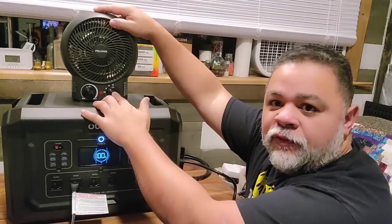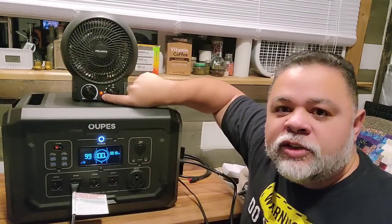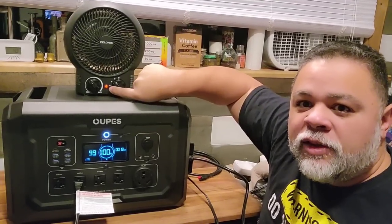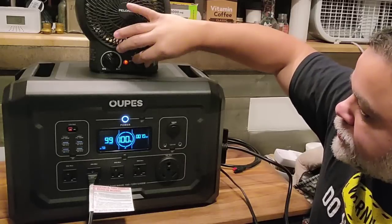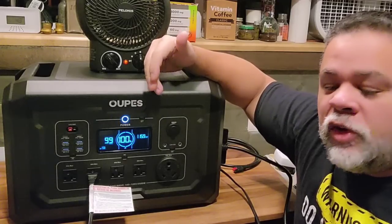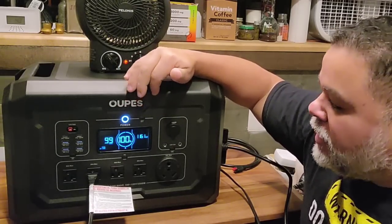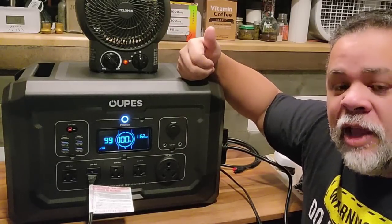Okay, this is just on fan right now. Let's turn on our AC. And you can see that as soon as I turned on the AC on the Mega 2, the fan turned on, and you can see this light turn on as well. Let's go ahead and put it on high. So it's pulling about 1200 watts or so. And the reason why it's pulling about 1200 watts right now is because it's also bringing in power from the grid at the same time.